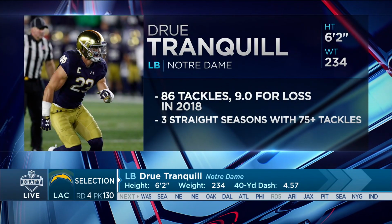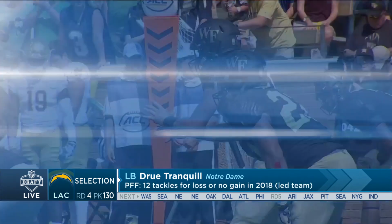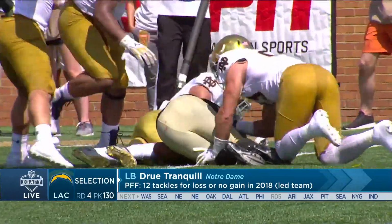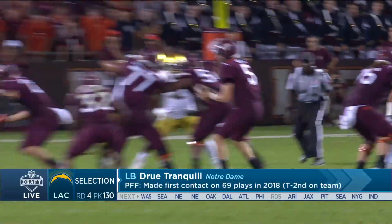Backer, tremendous effort and chase sideline to sideline. In coverage, I thought he struggled a little bit tight, struggled to find the ball at times. He's always around the football, though. That's the best thing I can say about Drew Twinkle. I think he'll be on special teams early on in his career.